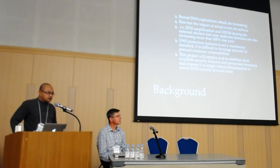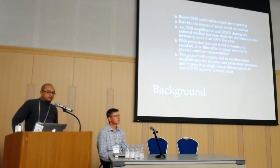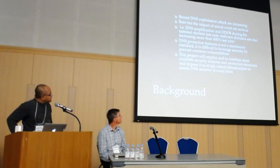Here's the problem, as I mentioned. DNS security protection is not a mandatory standard. So there are many various kinds of DNS services, applications and versions, and also kinds of infrastructure. So it is difficult for us to make them all secure by default. So there's always a hole to target for DNS vulnerabilities.